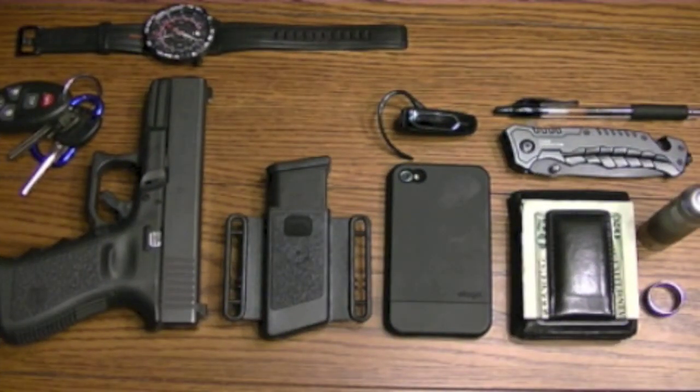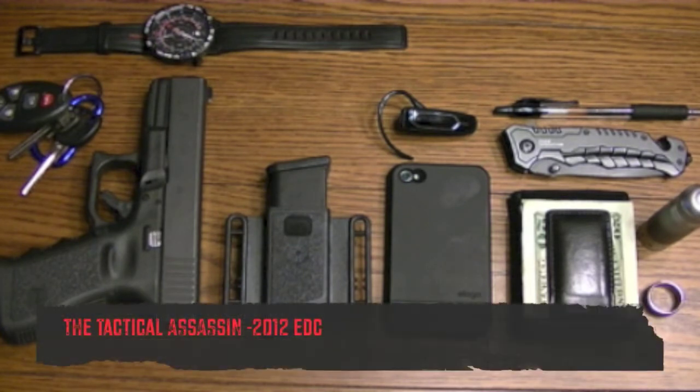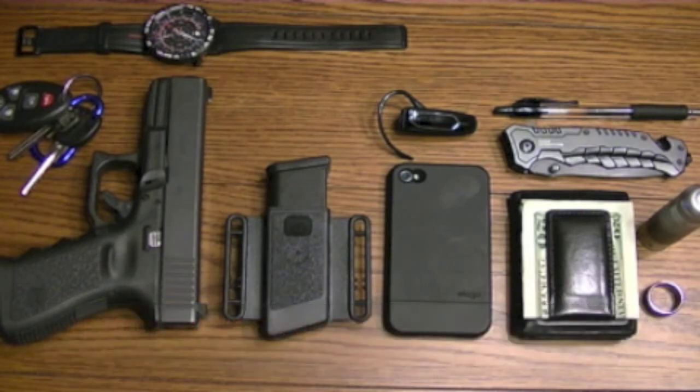Hello everybody, the Tactical Assassin here, and today I have for you my 2012 EDC, or Everyday Carry System, and this is what I carry on my person pretty much every day.